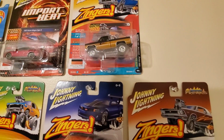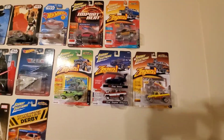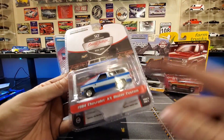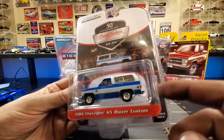Let me know in the comments. Do what you guys do. Anywho, back to the stuff at hand. So what do I want to open up first? Probably this Blazer. This Blazer is so cool. So let's get our 84 Chevy K5 Blazer Custom opened up.